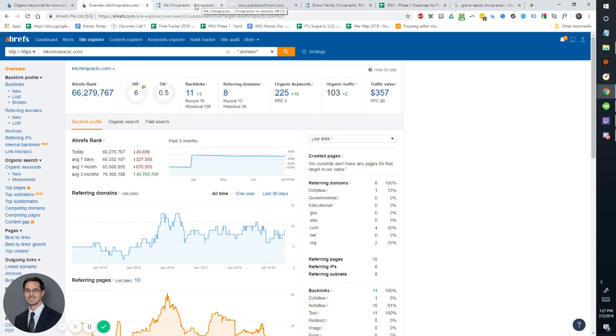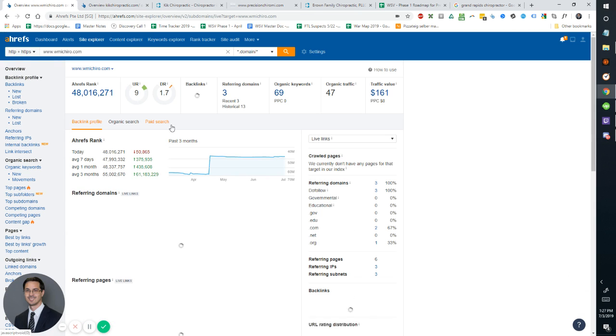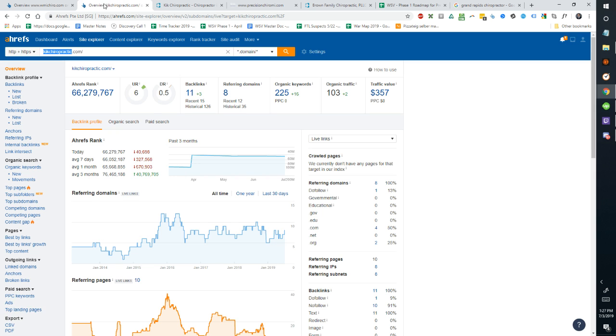In the hopes that you might be able to take action, hire someone like me or another person to drive you some results. So I put your website in this tool. It's called Ahrefs, and I can see what organic keywords you show up for, what traffic value you show up for. It's like an X-ray, right? And what's cool is I can look at some of your competitors. This is just a random West Michigan chiropractic, and I can see what they're getting.